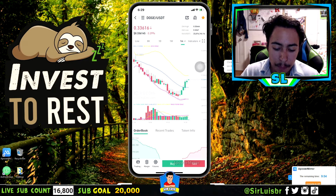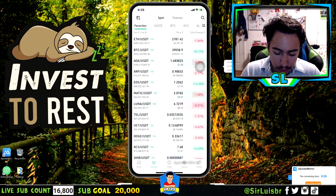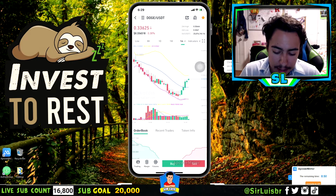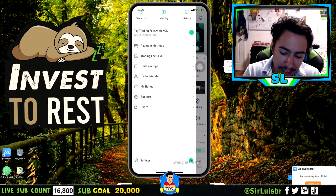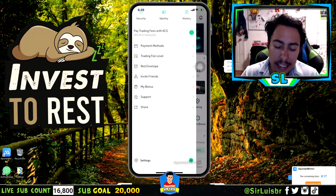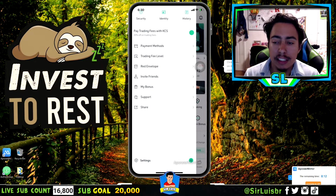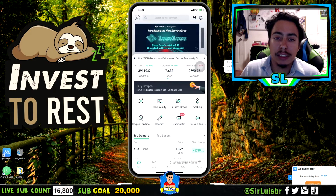It's very, very small. And another cool thing is the trading fees. The trading fees are super, super low. When you buy, it's 0.1, so it's similar to Binance. But what's awesome is if you hold the coin, and then you go right here to the settings, it says, pay trading fees with KCS for 20% off on trading fees. So if you hold your coin and you switch that on, you're going to have 20% off on trading fees. So you're basically paying 0.08, which is way better than 0.1, right? And that's going to save you a lot on buying Dogecoin as well as other cryptos.